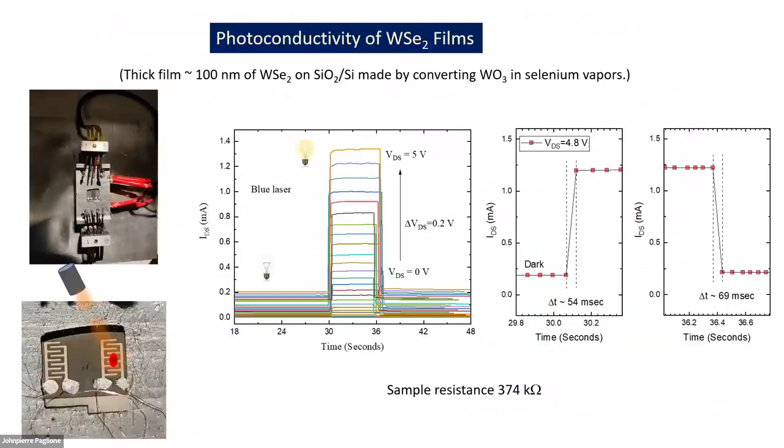And we have measured photoconductivity of these samples. It's a very simple setup, which has been developed in the lab. So this is WSe2 deposited on silicon dioxide substrate, and you have these electrodes. And you simply bias it, and you shine laser here, and you can see here, when you shine the laser for a particular value of the bias voltage, you get this response, okay? Very sharp photoconductivity.